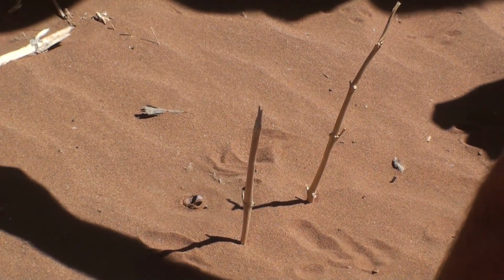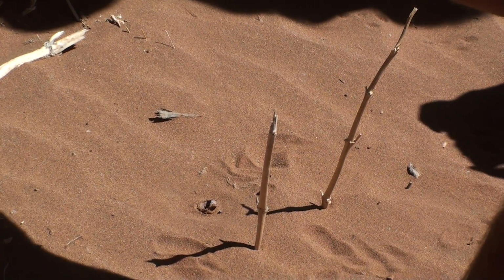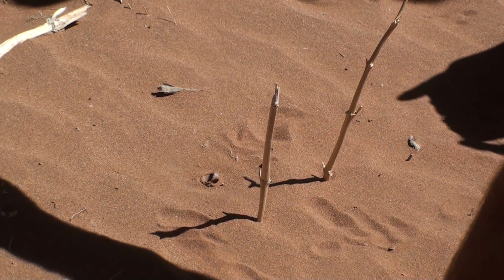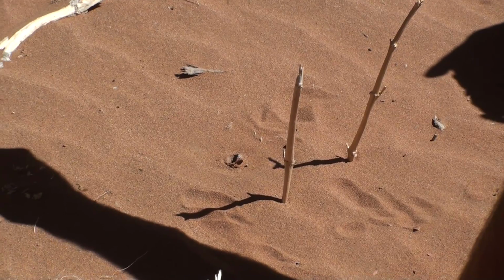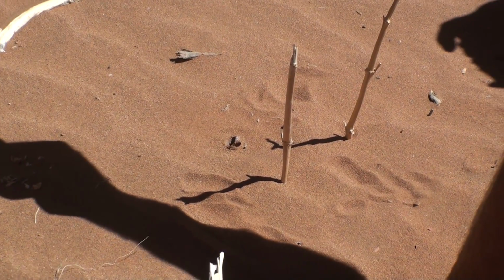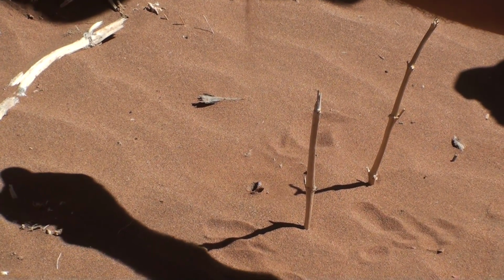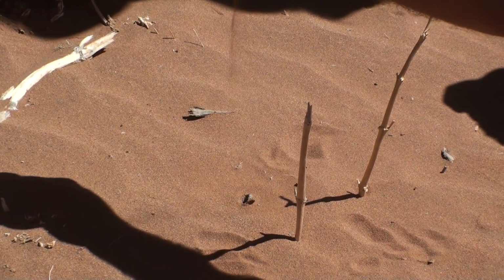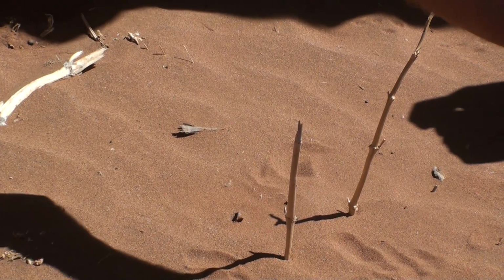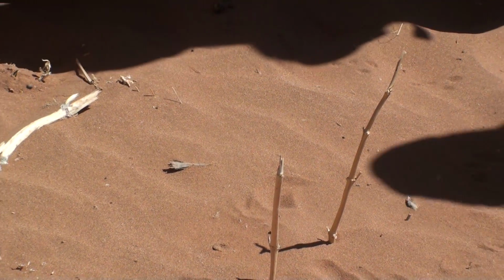Everybody happy? Throw in a bit of sand, no promises. But I know this one is quite active. Just keep your eye. Again, remember they come from 2 meters deep. So just keep your eye on the nest. No promises, not always that they come. Unfortunately, this is what I can show you.